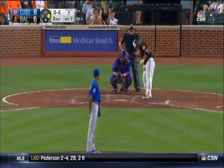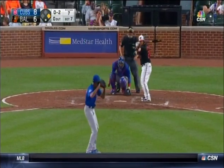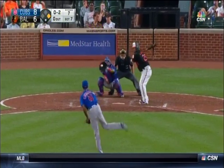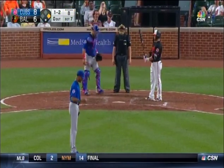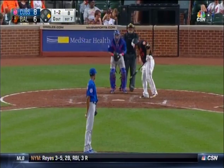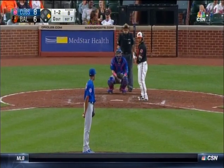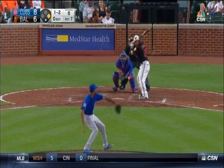Jacob deGrom beat up on John Gray tonight. Mets over the Rockies 14-2. New York grabbing its 40th win, 7 under 500. I saw a note on deGrom not too long ago, but the percentage of outings he's had in his career allowing 1 or fewer, it's pretty remarkable. It's 10-3 with a 3.48. We saw him at his best in New York a few weeks ago.